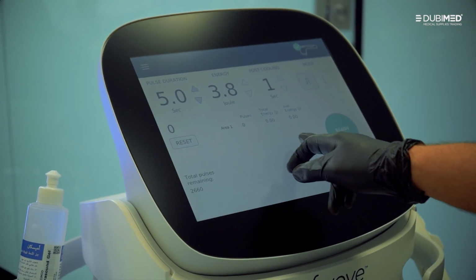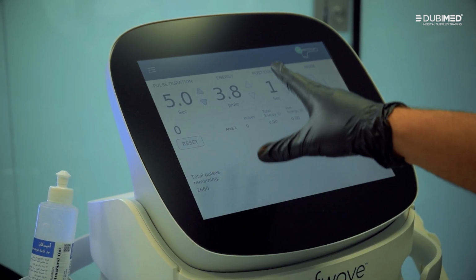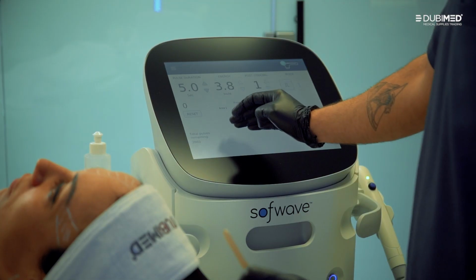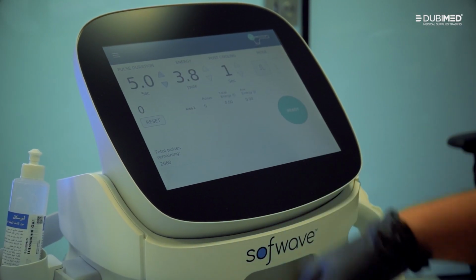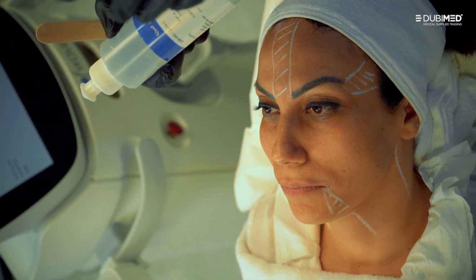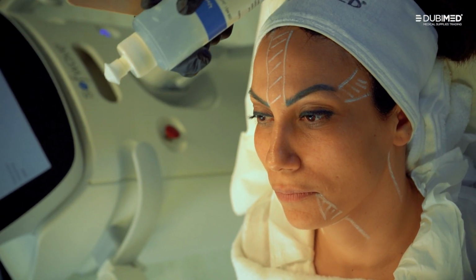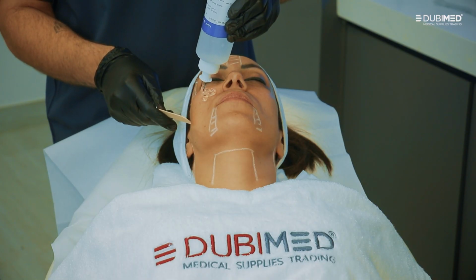Now here you can have different areas because it's very important to work in a symmetrical manner. So in this way we can know exactly how many shots we are implementing in each area. For this treatment we have to use ultrasound gel, and make sure your ultrasound gel is clear. Do not use any colored ultrasound gel.